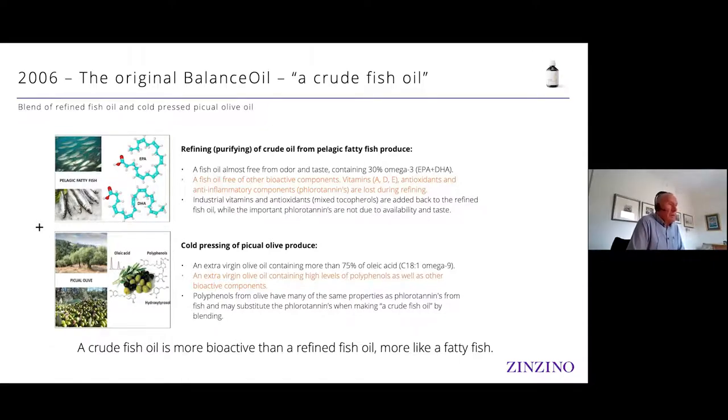The phlorotannins normally follow the omega-3s all the way from the plankton to the fish to the whales to humans, so they are important components. And normally today, to stabilize a refined or purified fish oil, we add vitamins and antioxidants, like the mixed tocopherols, back to the refined oils, while the important phlorotannins are not possible to put back due to low availability, but also to their terrible taste.